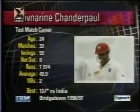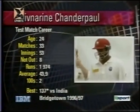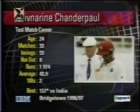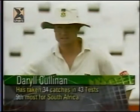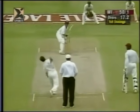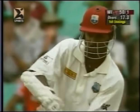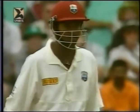That brings Shivnarine Chanderpaul to the wicket. Big 100 against the South African A side in Pietermaritzburg, 182. He's the form man, leading run scorer on tour so far. And 33 tests now, averaging 43. It hits the pad. May well have pitched just outside leg stump, but not a bad first one up to Chanderpaul.